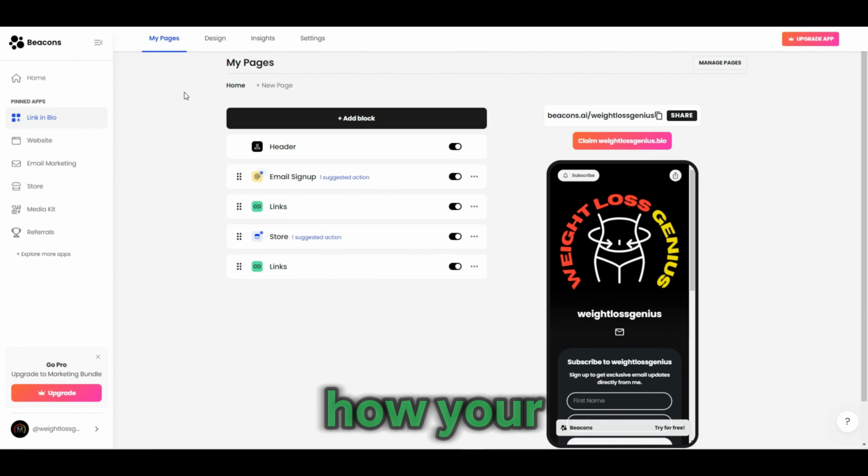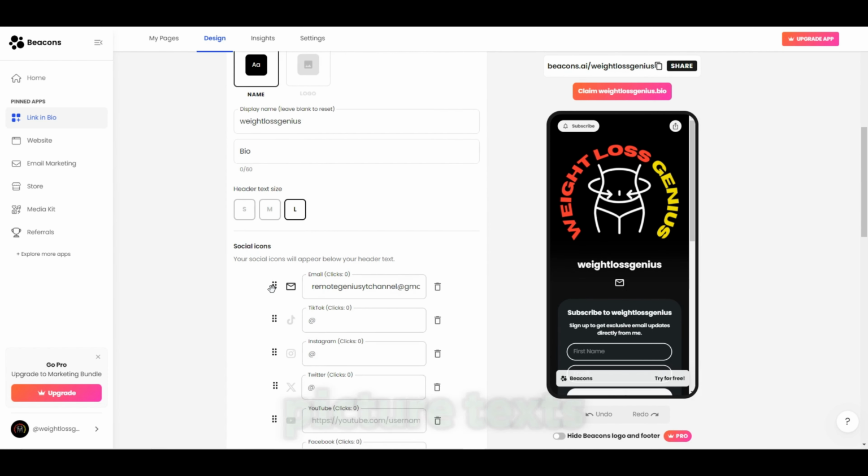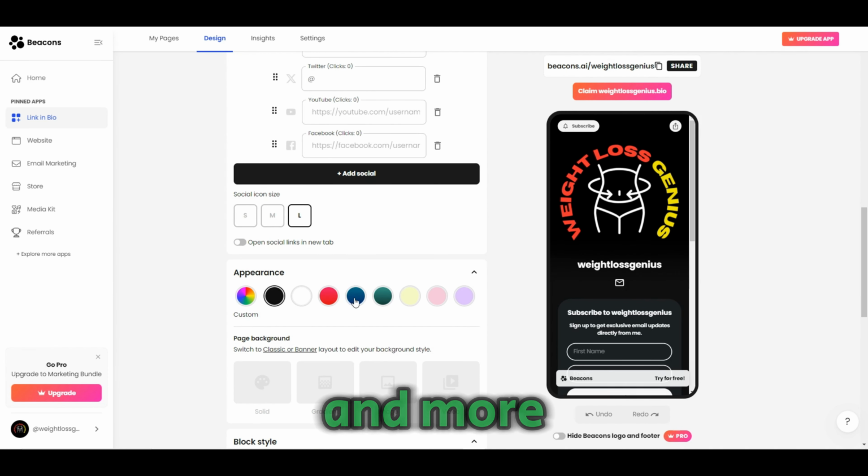You can customize how your landing page is going to look by clicking on Design. You can change the layout, your profile picture, texts, the color, and more. You guys can play around with it until you like the way it looks.